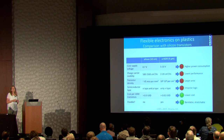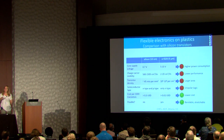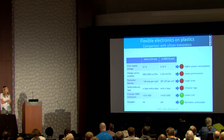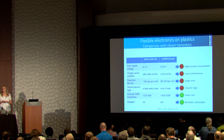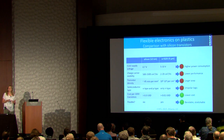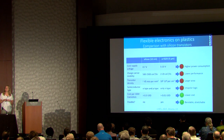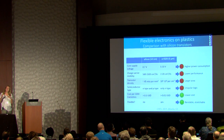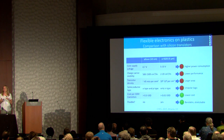Then the charge carrier mobility. This is the speed at which electrons and holes can move through the channel of the transistor under the influence of an electric field. This charge carrier mobility is a lot lower in the technology that we use, which leads to a much lower performance. Then the transistor density is much lower, which means that we need a much larger area for the same functionality. The semiconductor type is only N-type, which leads to unipolar logic, which is usually less reliable or needs more transistors to reach the same reliability.